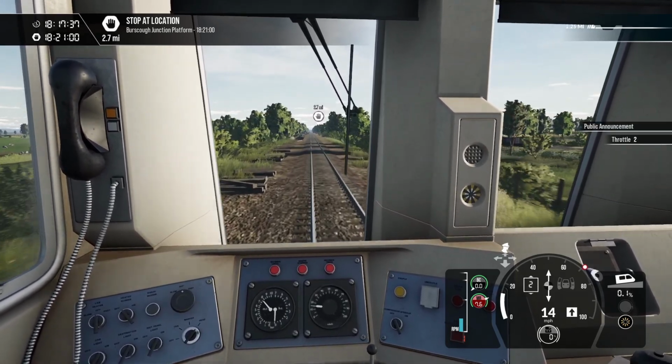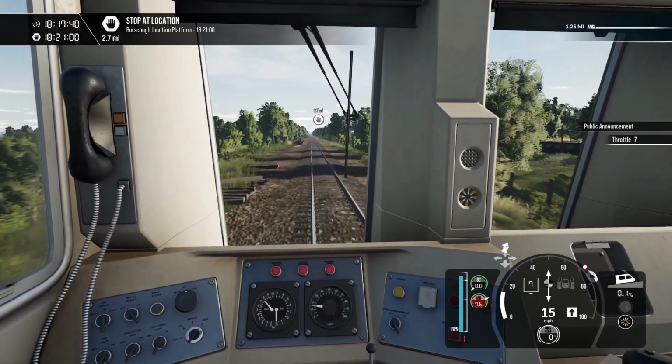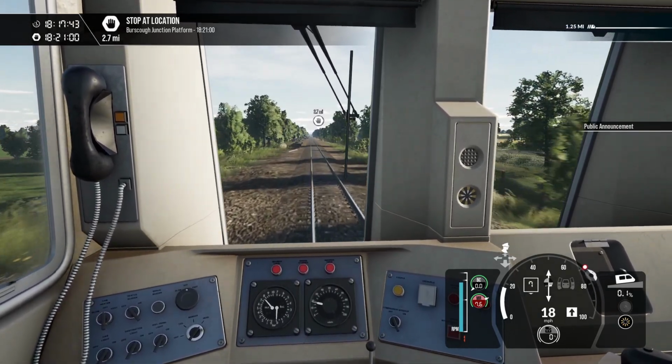We'll shortly be arriving at Bruska Junction.